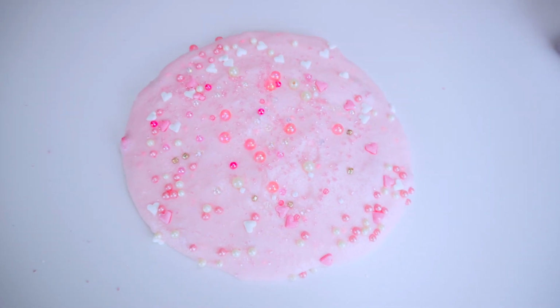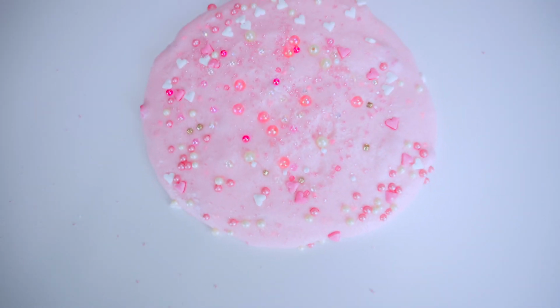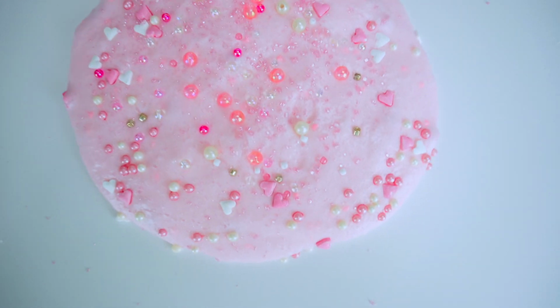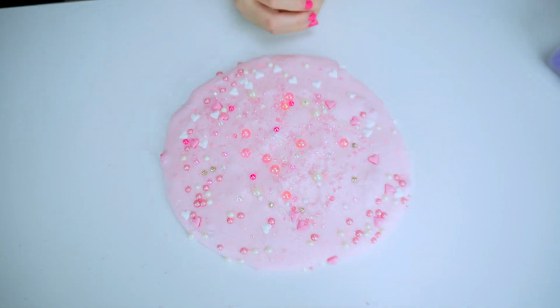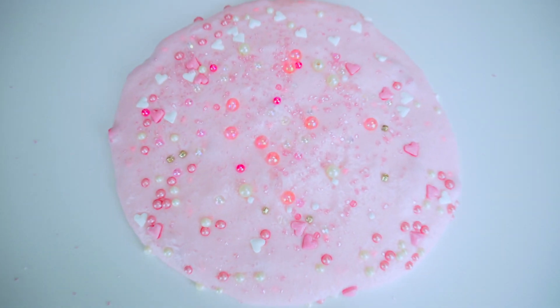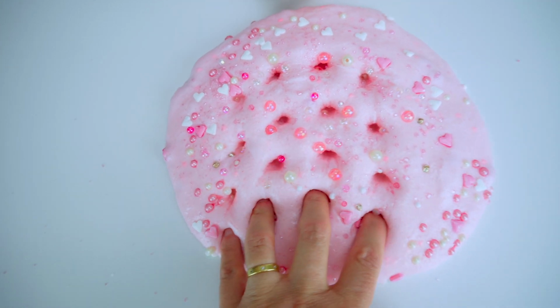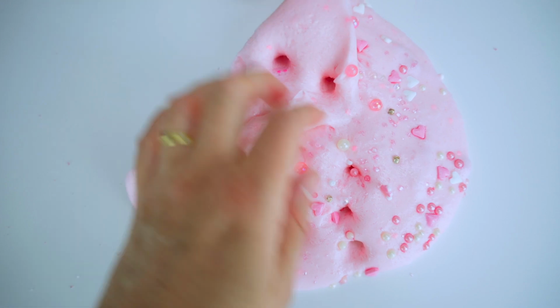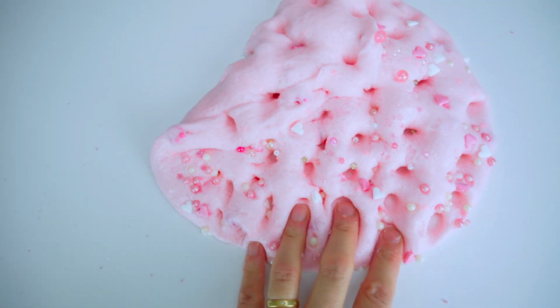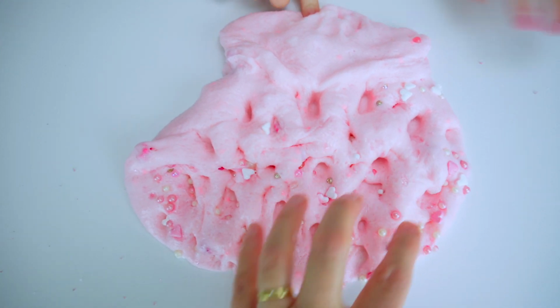Mama, can you please judge my slime? Okay. Wow! That is the prettiest pink I've ever seen. Then go and try it, Mama. It's just so pretty. I don't know if I should play with it. Wow! That is beautiful. And I love the feel of the beads. So much texture. So fluffy.